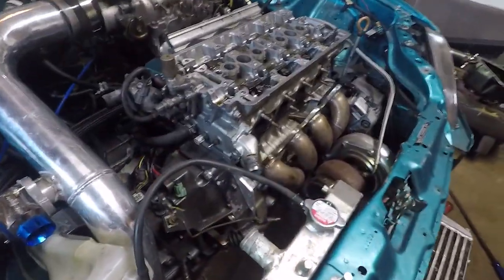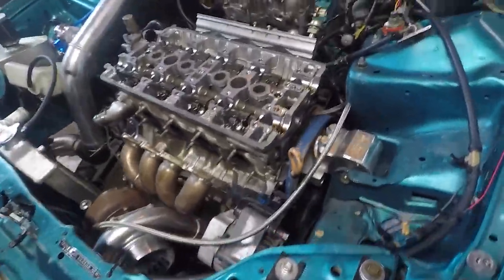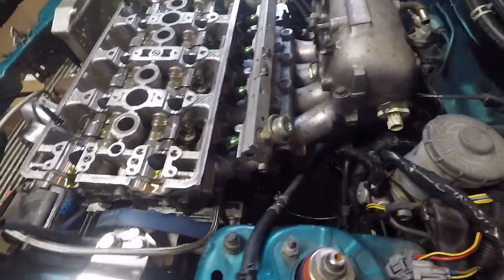I'm gonna go ahead and start putting the harness and stuff on, and wait for guys to get here with some torque wrenches, because I do not own any torque wrenches of my own, sadly. But I'm gonna go ahead and put this harness on real fast.